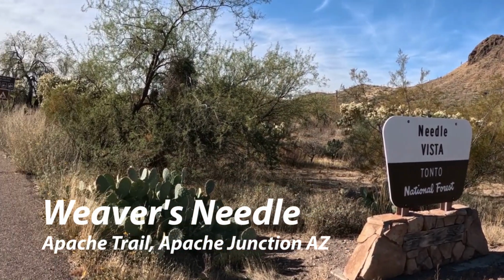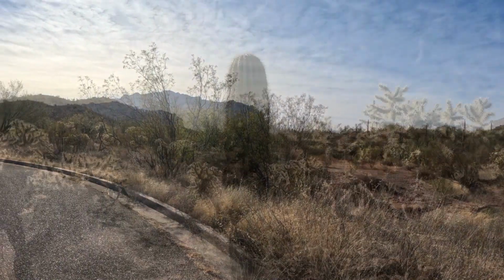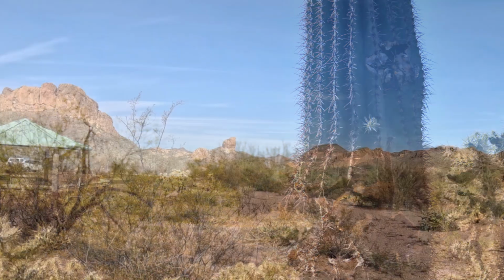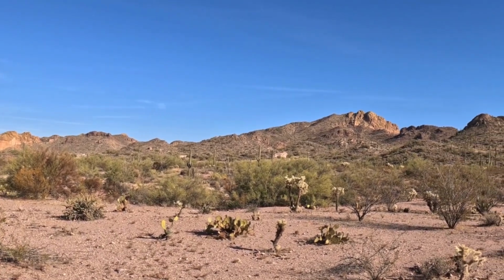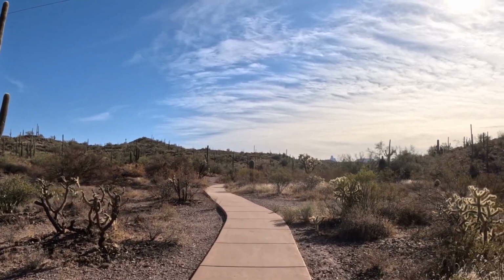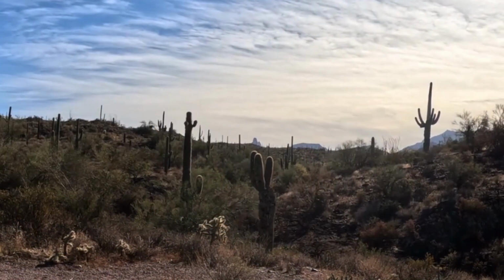Now, Weaver's Needle, you'll see this at the Needle Vista, right off the side of the Apache Trail. When you get into their parking area, I love that cactus. It looks like it's got a face made into it, the eye, the nose, the mouth. Waiting on him to say something. When you get to the Vista, there's a couple little observation areas, and then there's a nice paved path. At the end of that path, you can see that structure, and that's Weaver's Needle back there. The path's an easy walk, a slight climb, not much to it. And there was a nice shot that Cathy got of Weaver's Needle. You could see the base of it from there.